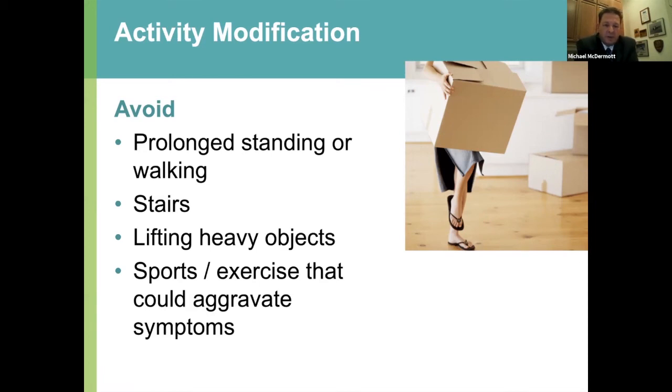Same thing with lifting heavy objects. This goes back to the 1 pound equals 5. Whether it's your body weight or whether it's a 20 pound or 30 pound or 50 pound box that you're carrying, multiply that by 5. And that's the increased contact stress on that cartilage.